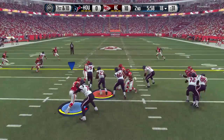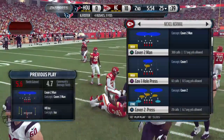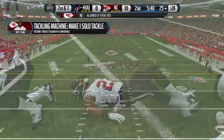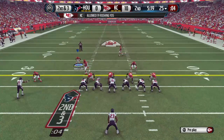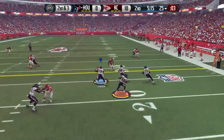Yeah, it did, Jim, but you know what? It's not a perfect game. You got to deal with adversity when you're talking about football. So you made that mistake, let it go, and go out there, be aggressive, and see if you can score some points. 2nd and 3 coming up. Foster in the backfield, single back set. Foster on the screen.